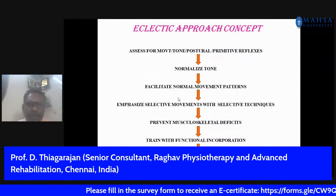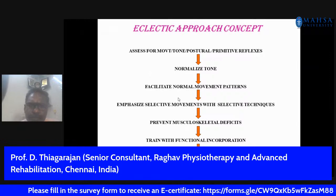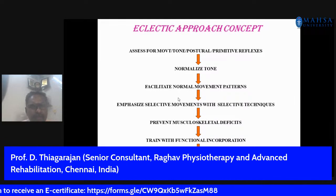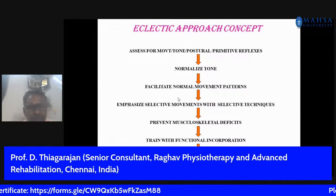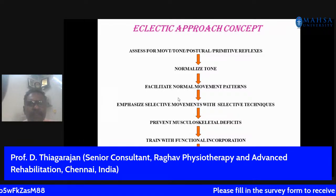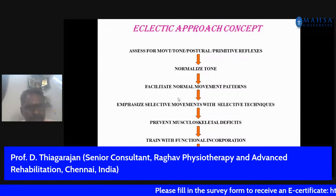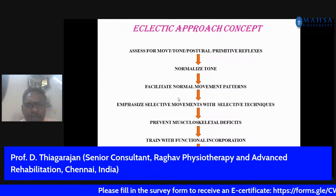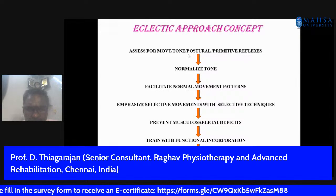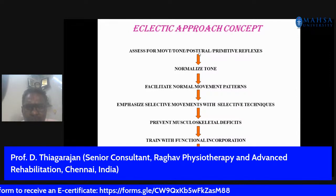So now, coming to the eclectic approach, the core concept is that you should assess for movement, tone, postural, and primitive reflexes. First, you should assess these. In this, postural and primitive reflexes play a very important role in stroke clients.